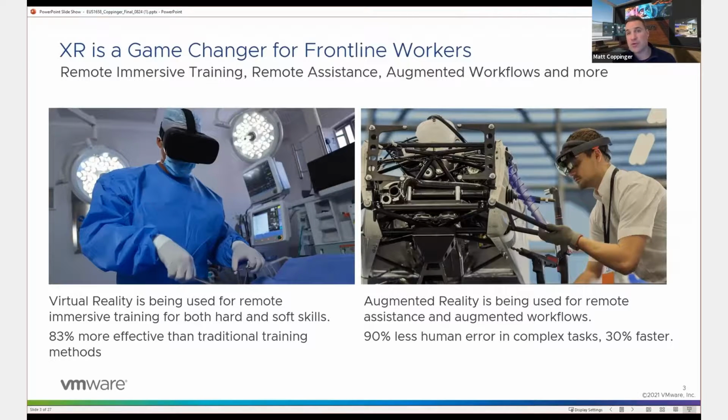For example, using virtual reality to train surgeons on complex surgical procedures, being able to train manufacturing, engineering, assembly, complex assembly things. So virtual reality gives us the ability to put someone in a scenario, train them up on virtual objects, virtual things. No damage is done, no risk to the participant, but really they learn through doing. And that is something that virtual reality is really proving out. I think there's been a great study by Johnson & Johnson that proved that virtual reality is 83% more effective than traditional training methods. So really powerful use case there.